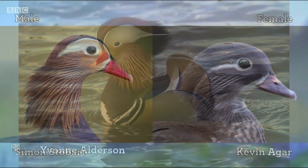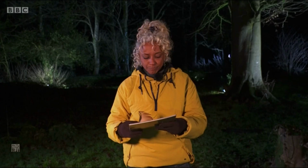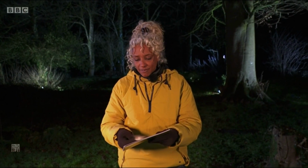The female doesn't need to impress. So let's take a look at what the female looks like. There she is next to the male. Now she doesn't need to impress anyone. All she needs to do is stay hidden, especially when she's on the nest in the spring, later in the year. So I've got a feather here.